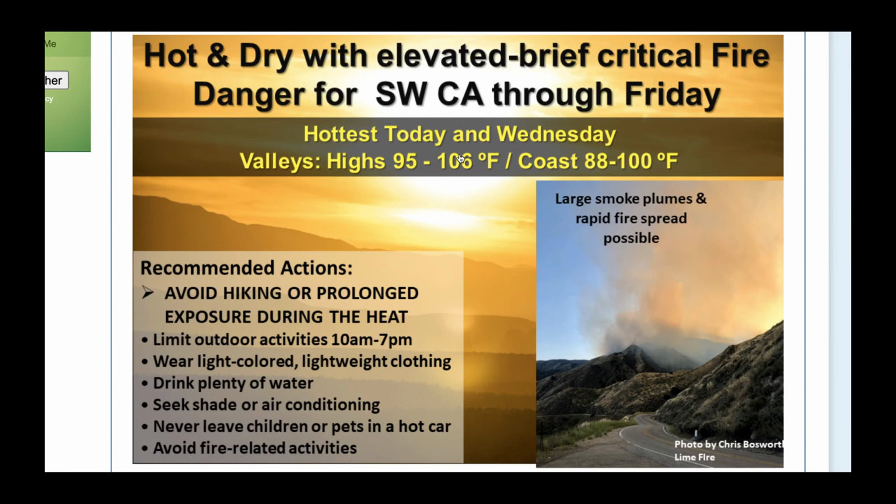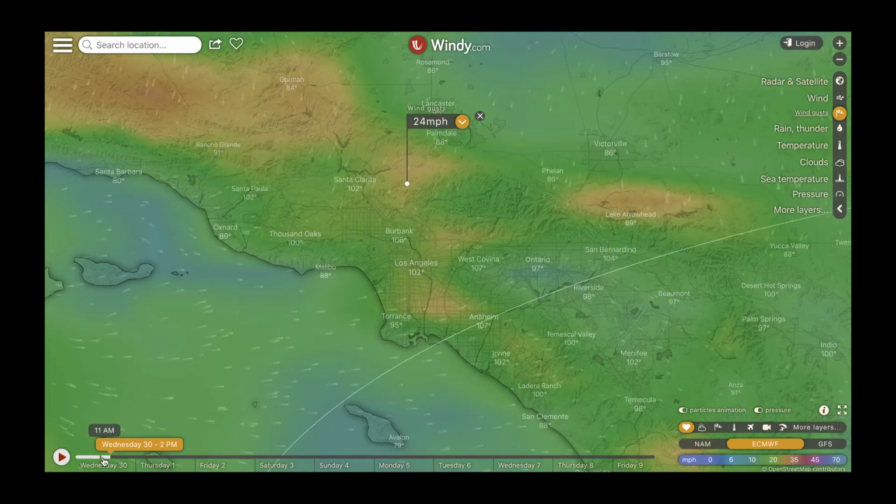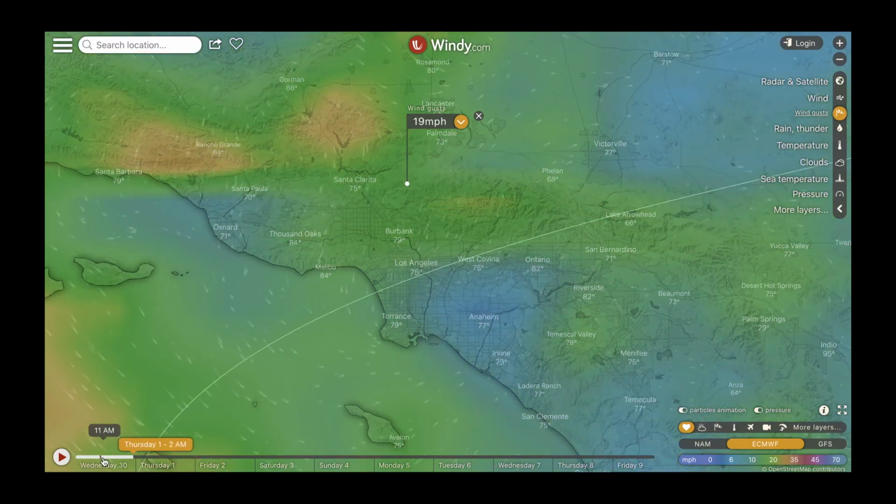So looking at a nice graphic that kind of sums this up, we're most likely going into the triple digits. That's why there's a heat advisory, and we're also going to have extremely dry air. I like looking at that on this map here. We'll take a look at the wind gusts first, because there are going to be some gusts around the LA area. You can see 25 miles per hour.